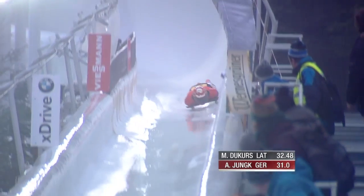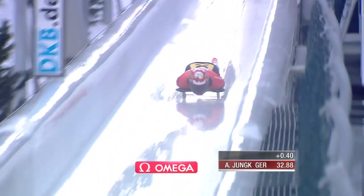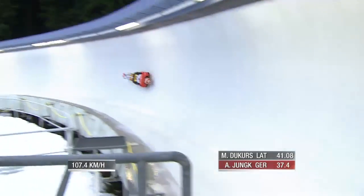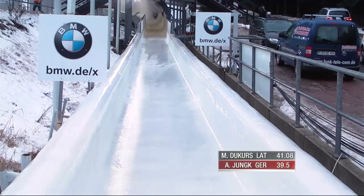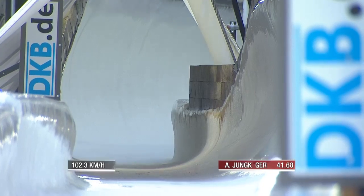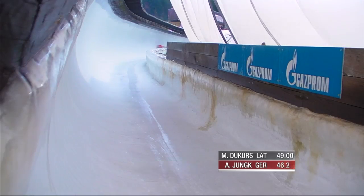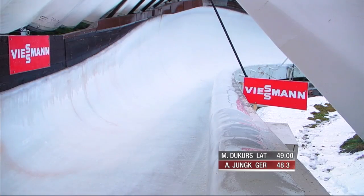Now, pivotal part of the track. Slingshot effect here into the Kreisel. Only 4/10 back. This is second place. Good speed, 107.4. Exit of the Kreisel, not good. That tap's going to cost him here. 6/10 down. Still has a chance to beat Thomas Ducours for the silver medal.